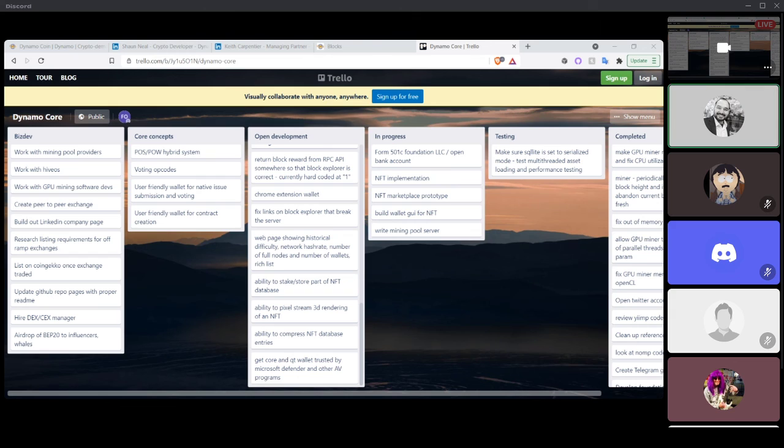So what are you working on right now? Oh yeah, so we're working on an NFT marketplace, of course. And look, as the coin creator, we do not want to be the guy that's doing that thing, right? We want to create proof of concept businesses that others will take and run with.